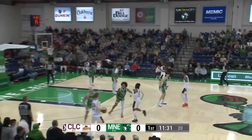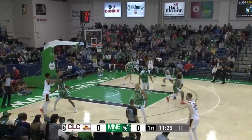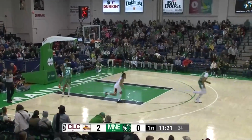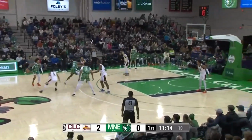Walking it up the court is Sharif Cooper. He'll hand it off to Powell out high left. Excellent ball side cut by Ford. Pull it back out. There's a backdoor cut. Reverse layup for two for Sharif Cooper. And Cleveland takes an early 2-0 lead with 11:15 to go in the first period.